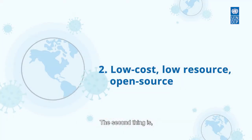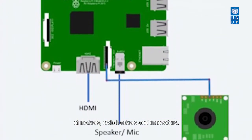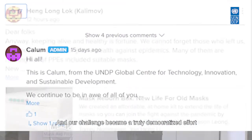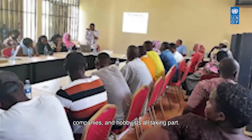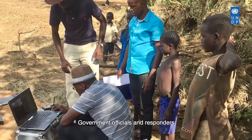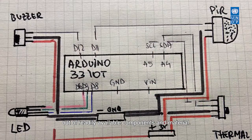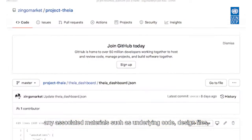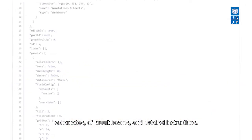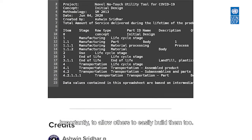The second thing is we wanted to focus on low-cost and low-resource and open-source solutions. So we tapped into a global movement of makers, civic hackers, and innovators. And our challenge became a truly democratized effort, with citizens, students, academics, companies, and hobbyists all taking part. Government officials and responders could build solutions and tools out of readily available components and material. And all submissions had to include any associated materials, such as underlying code, design files, schematics, or circuit boards, and detailed instructions, importantly, to allow others to easily build them too.